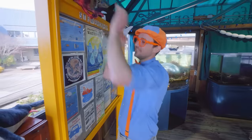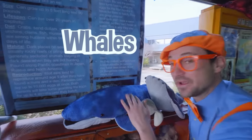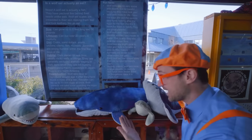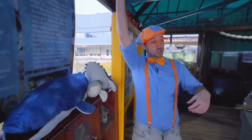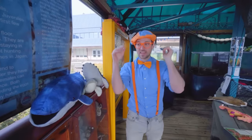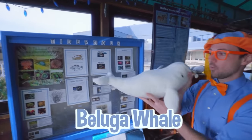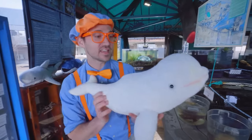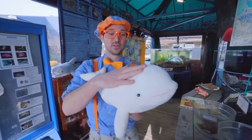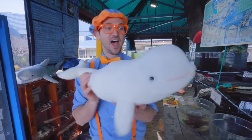Okay, there you go. Oh, looks like we have some whales right here. Oh, whales can get so big. They get massive. And they breathe air. They go and then suck in air, and they can go underwater and stay underwater for so long. Oh, hey, look, a beluga whale. Wow, it's so bright and white. Yeah, it kind of looks like snow. Yeah, beluga whales actually love to be in really cold, frigid water.